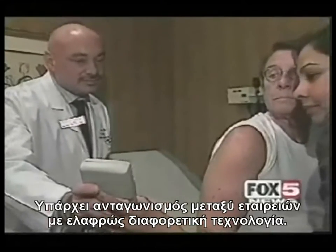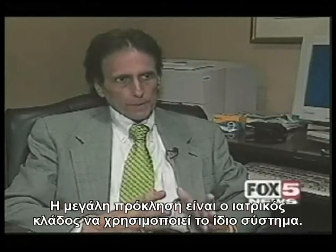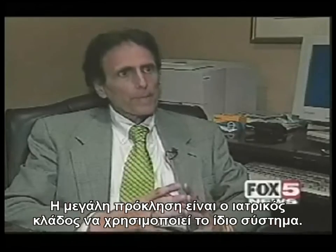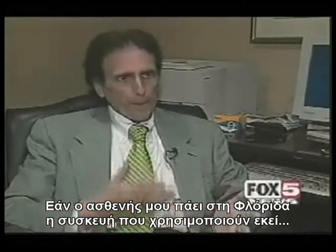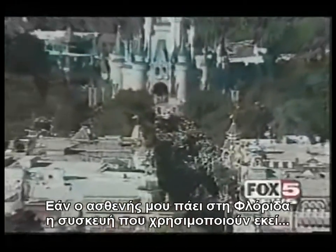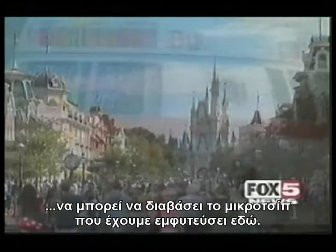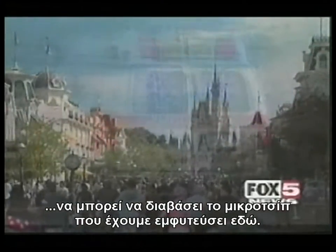Different companies are competing for the same market with slightly different technologies. The big challenge is getting the medical profession in unison to use the same type of operating system so that if my patient goes to Orlando, Florida, Disney World, and requires health care, the device that they use in that ER is able to read the chip that we implanted here.